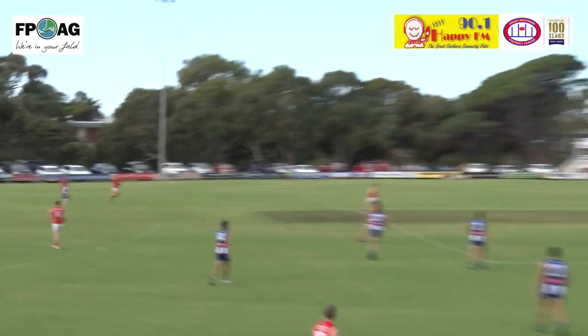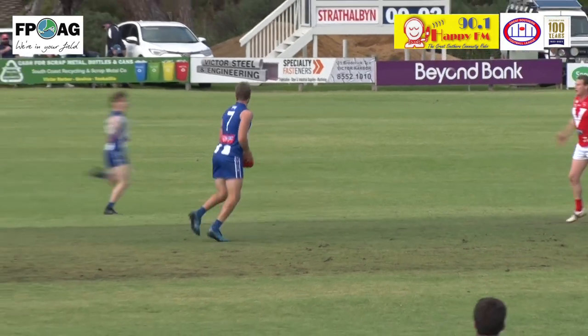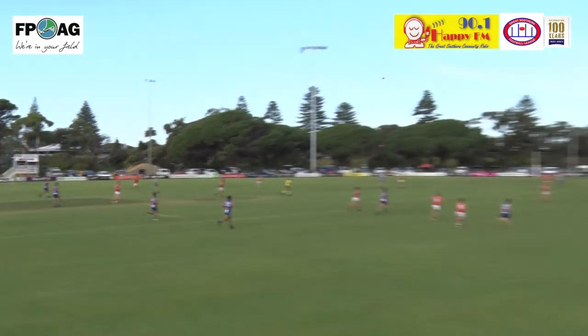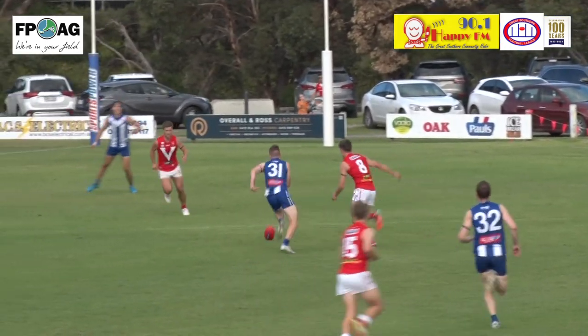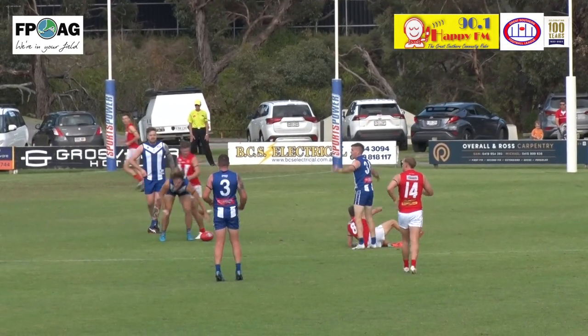Daniel Stock. And Stock. Look at this. And he's got Overall out there. There's no one within a mile of him. And Overall decides he'll just kick it down. It's like a practice run out there. It's gone over the top there to Tom Neville.